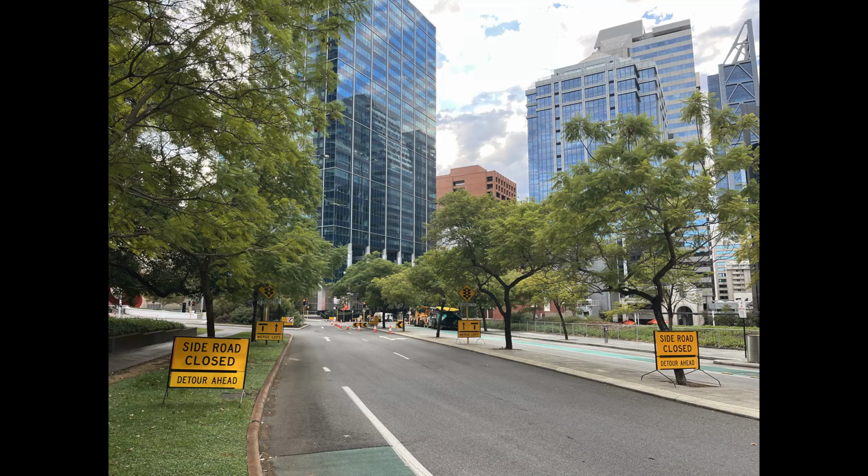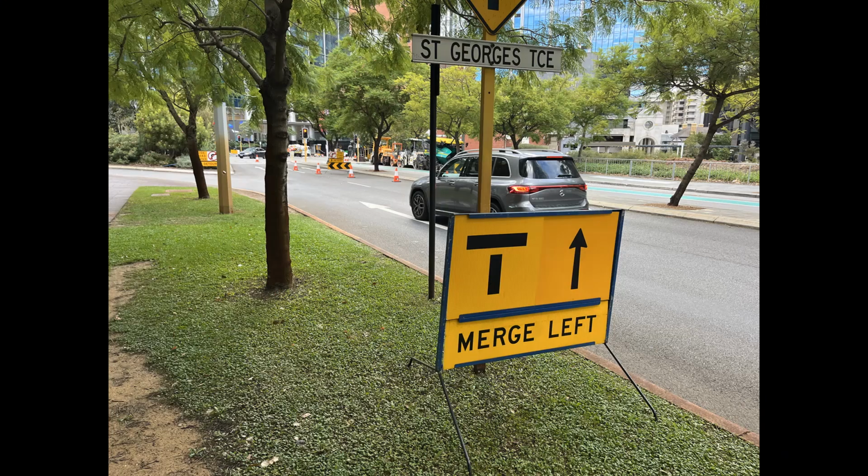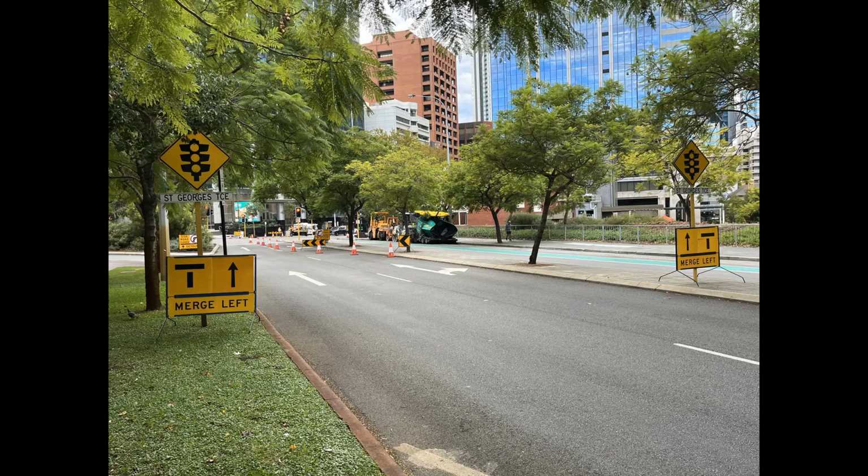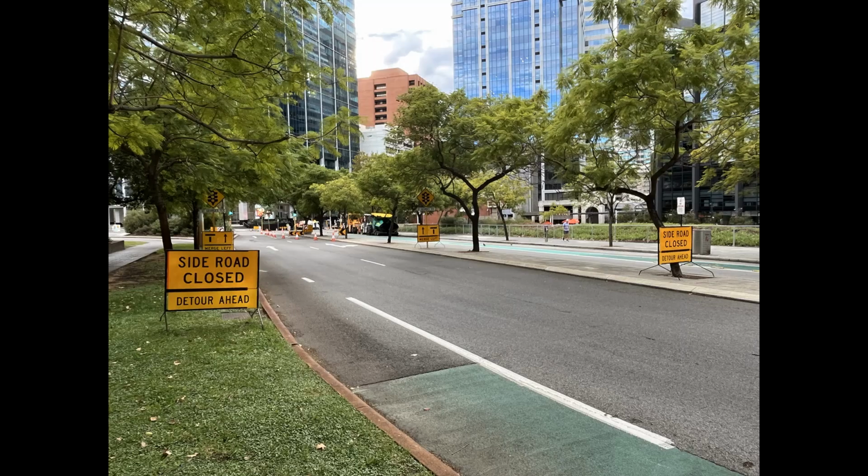out for drivers. Now, what can we take away from this? How can we apply this? Notice there's two of every single sign, and they've got one sign on each side of the road. It's great. You could not miss this stuff if you were driving through. And look here, they've got side road closed, no right turn, and they've got two examples of that sign. They've got merge left, and again, they've got two examples of this sign. Everything's doubled up. Side road closed, detour ahead.